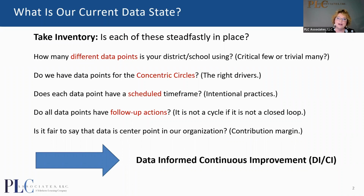So the first is, how many different data points do you really have in your district or school? We're borrowing from the Pareto principle. Is it the critical few, the things that really matter? Or is it volumes of information and data so that we have the trivial many and we're just swimming in data points and essentially not doing anything really well with regard to taking action around these data points?